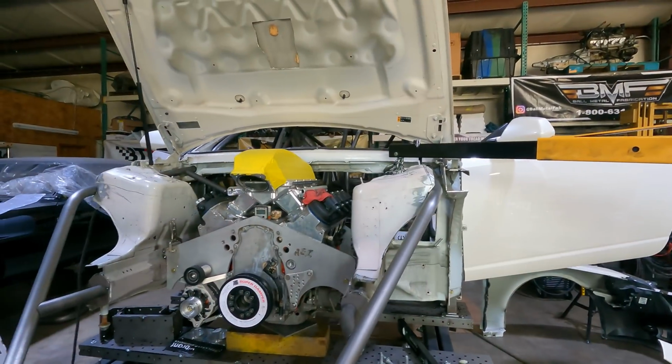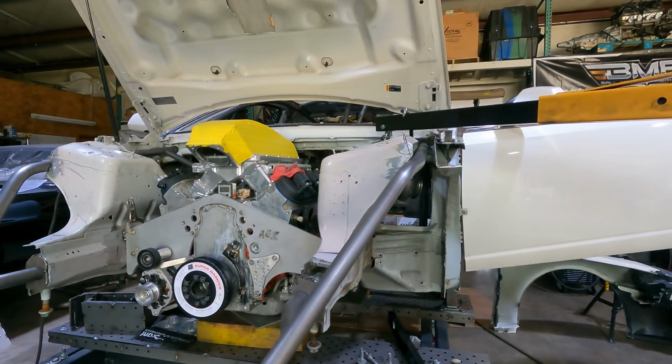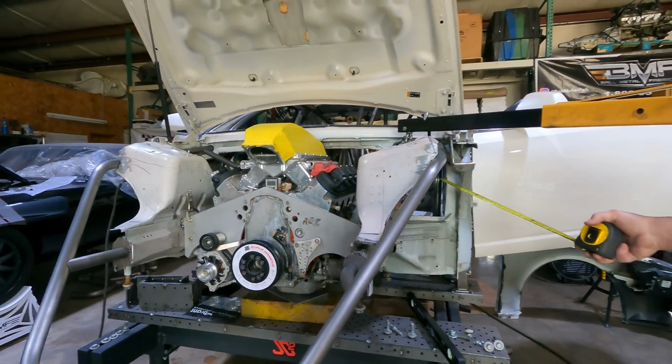They're aimed down a little bit. It's going to help us with our downpipe situation. Yeah. Because, look over here. There's just not a lot of real estate there.